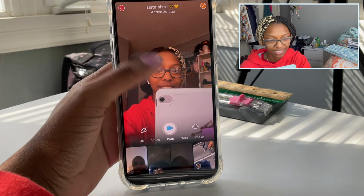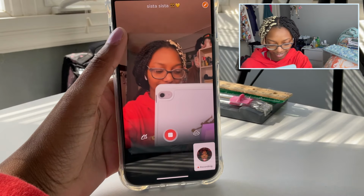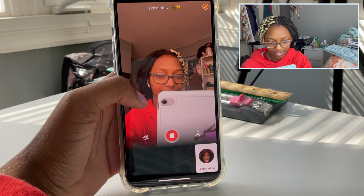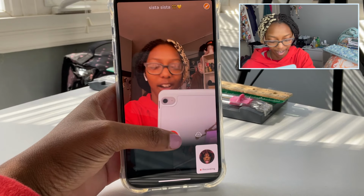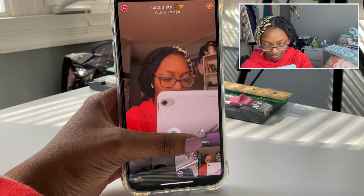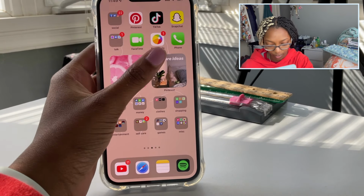Okay, so basically if I wanna send a video to my sister, I click that little button and now she can hear me. And if she goes to it right now, she'll hear me talking right now. But this is for a video, ignore this. And then I just press it, it stops, and then you'll see the little videos over there. But anyways, she's gonna see that and be like, what? And then we have phone.